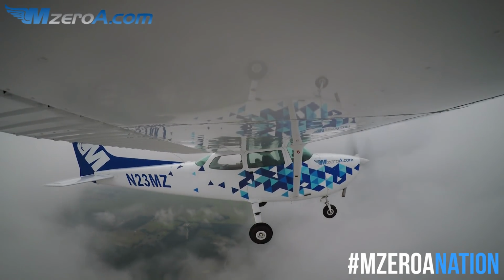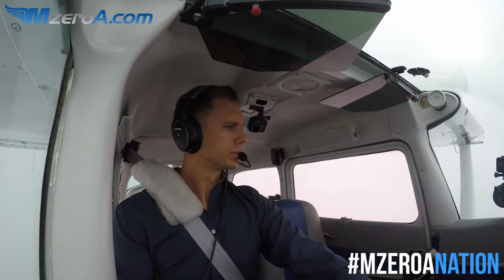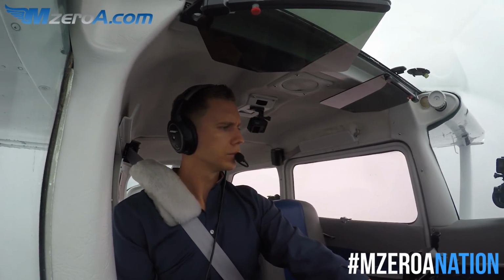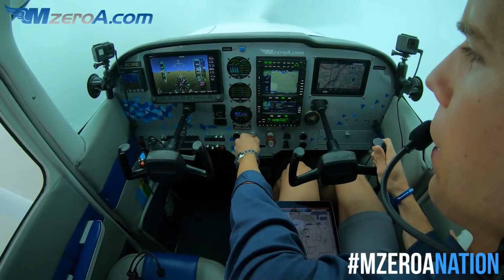All's looking good. From a 36 Mike, clear direct Ocala. 200 feet to go. 537. Starting to bring my course back in. 100 feet to go. Anticipating that and leveling the nose, bringing some power back.